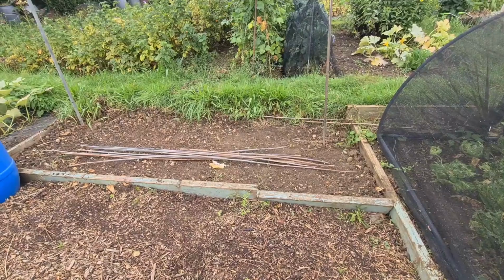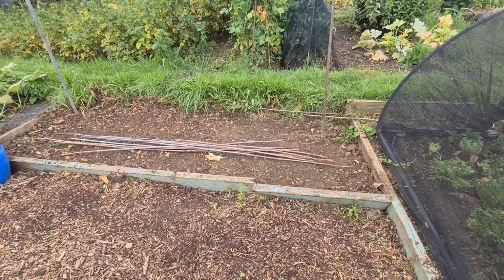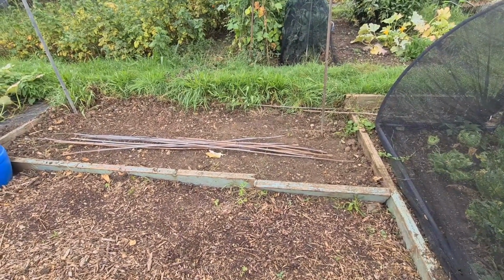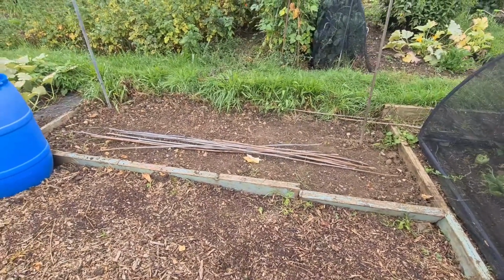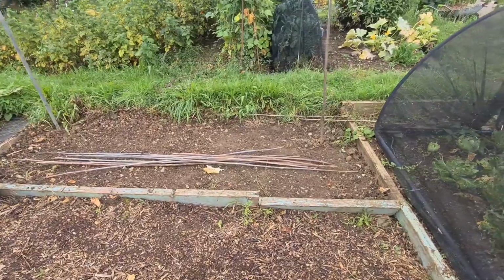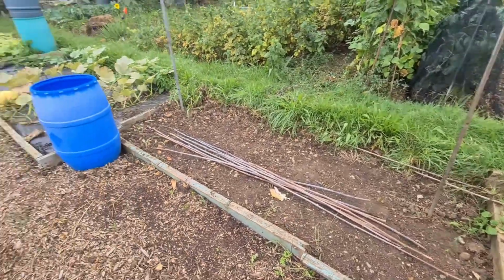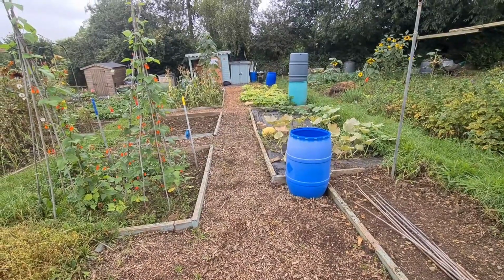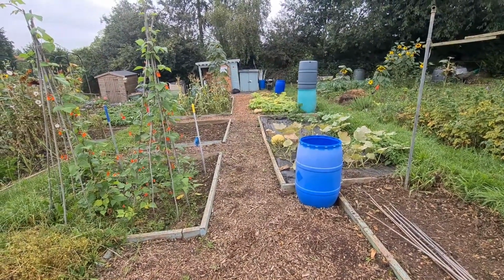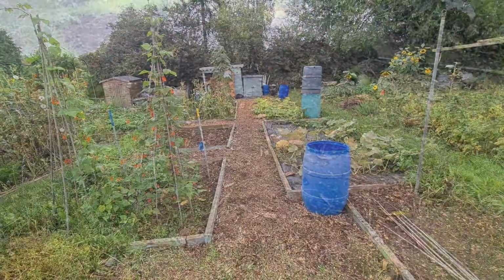I've given up with growing runner beans in this section because it seems to be something wrong with the soil. I did give it a good feed last year and I seem to be getting a lot of problems. So then, that is how plot 1 is looking in mid-September. So let's go over to plot 2.